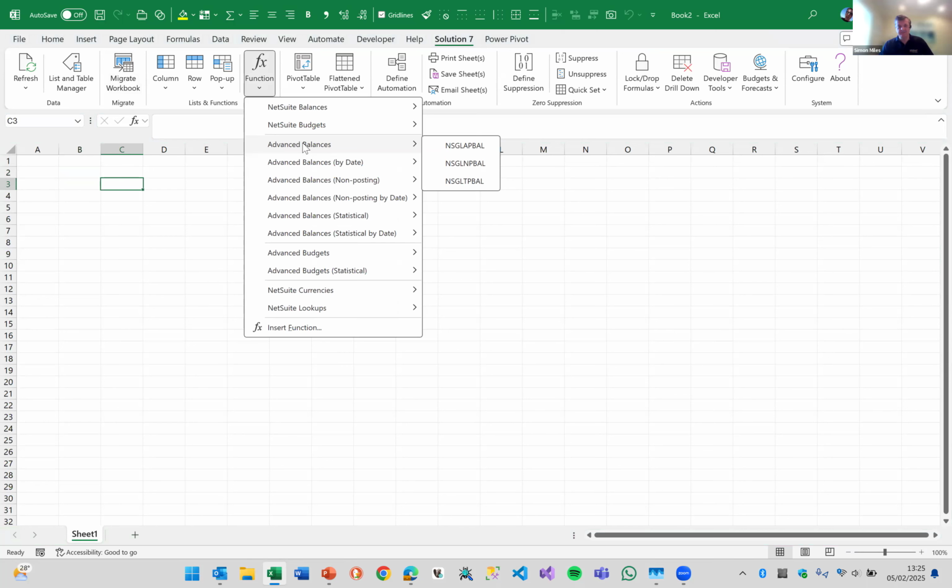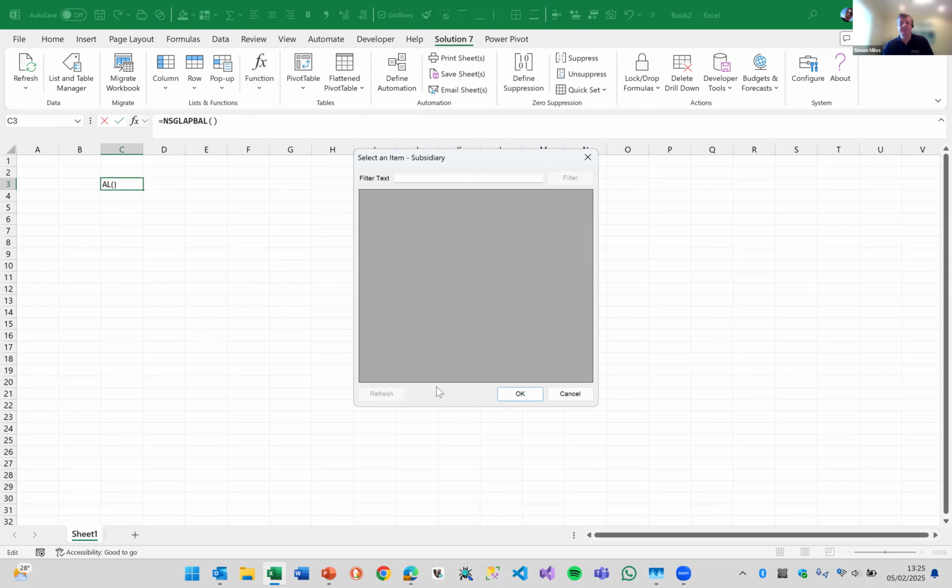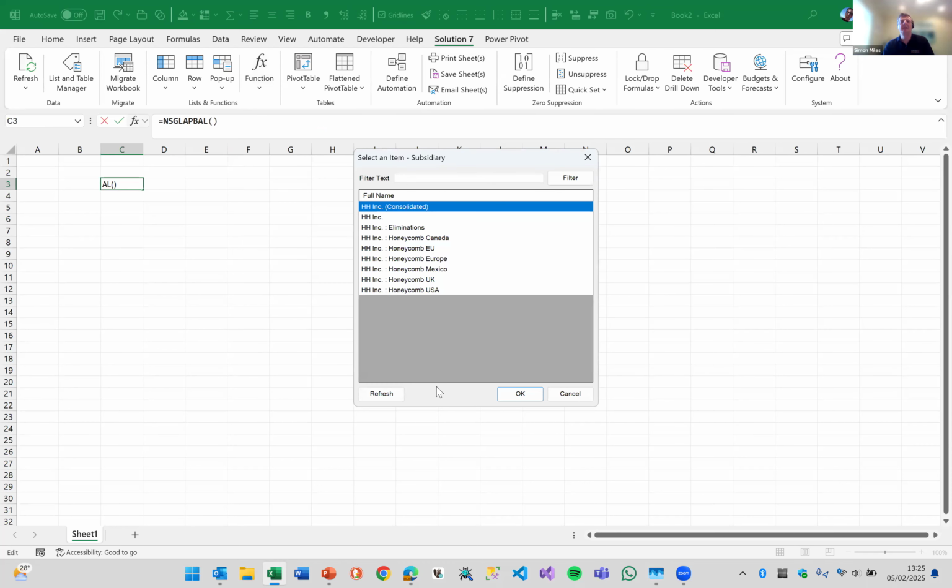I'm not going to do a building Solution 7 reports 101, so I'm just going to dive straight into the function. But the AP bal, in fact, all of the advanced balance functions support fairly advanced multi-currency. So you have the ability, through the advanced balances, to report any company in any other company's currency.